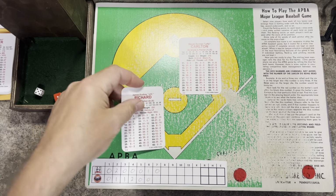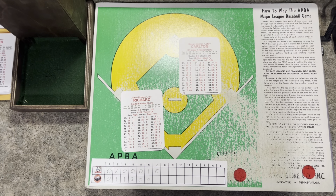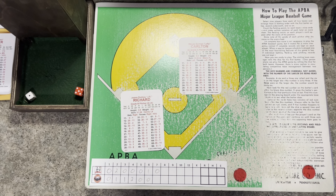Richard will come up to hit. He's 0 for 2. And the pitch. 51's a 9. He will go down swinging. He's got that 3-game hitting streak on the line.